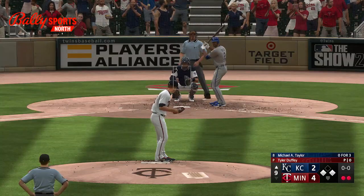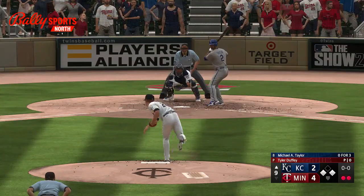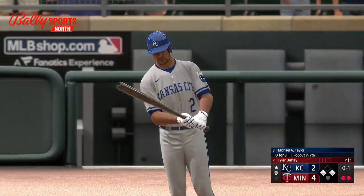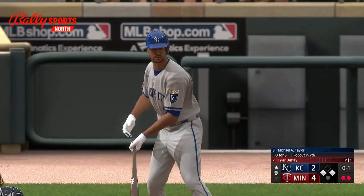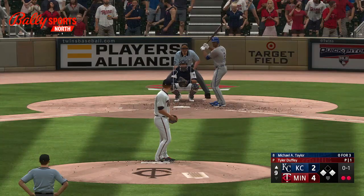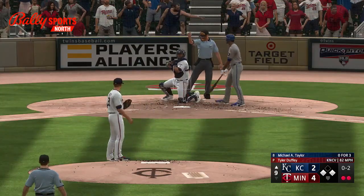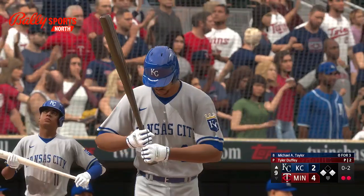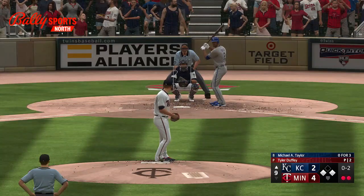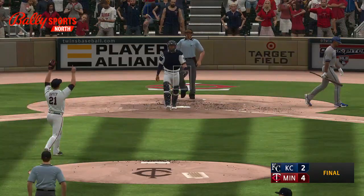So two down, Michael A. Taylor, the next to hit. First pitch, and that's in for a strike. Two outs. No ball, two strikes. Just one strike away. Three. Got him, and that's the ball game.